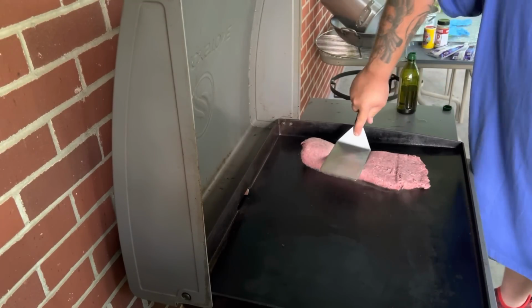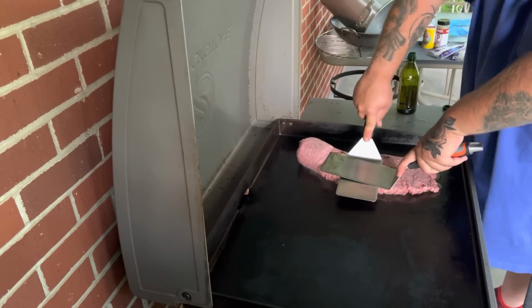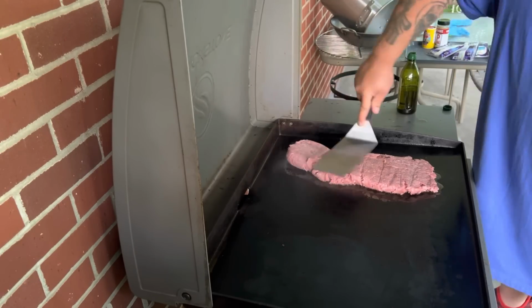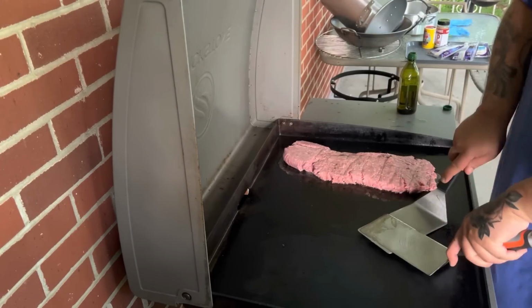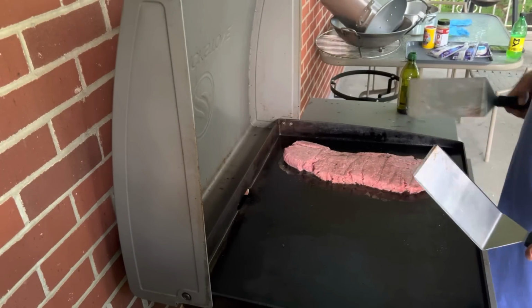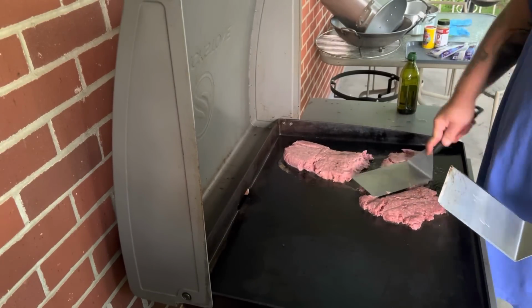So, this is kind of my version of chopped cheese. It was my night to do supper. It's kind of a New York thing. I've been seeing a lot on TikTok, and it looked delicious. This is just kind of my quick take on it for a quick supper.